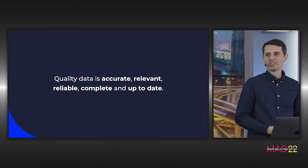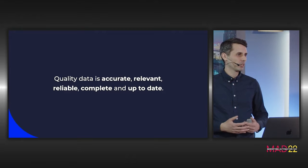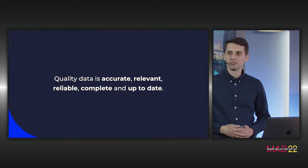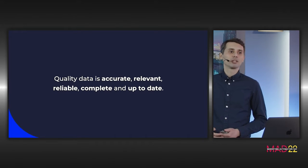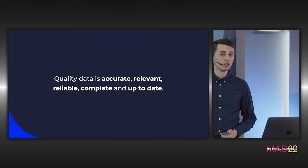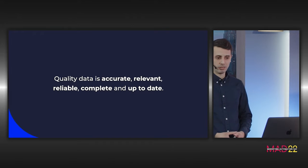However, there are a few characteristics that typically high quality data has. So those characteristics are regarding the accuracy of the data, the relevancy of the data, how reliable is our data, how complete and how up to date is it.